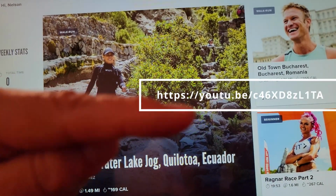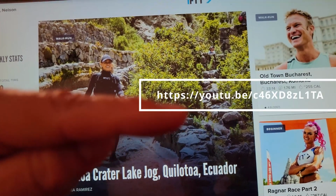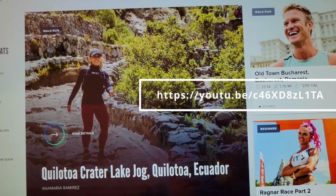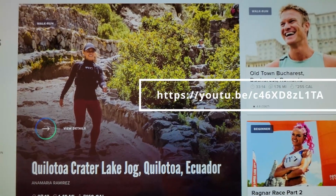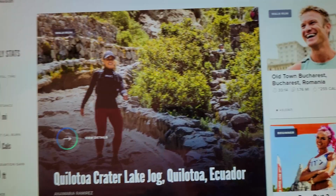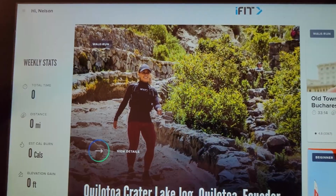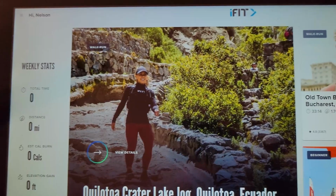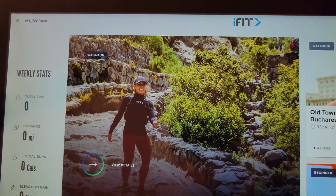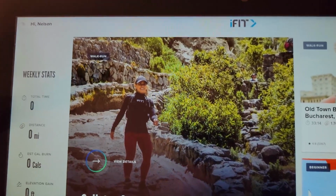If you go ahead and hit pause and type that URL, that should get you to a really good video that's been recommended by others on how to block web pages using a Linksys router. And for those of you that have other routers, if you find out how to block websites on your router, I would appreciate you commenting down below and letting us know.